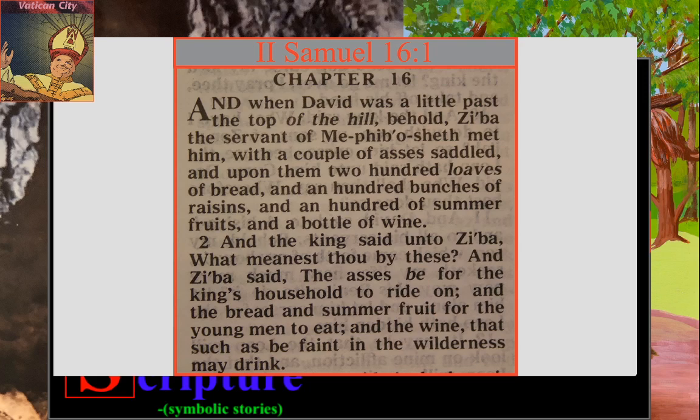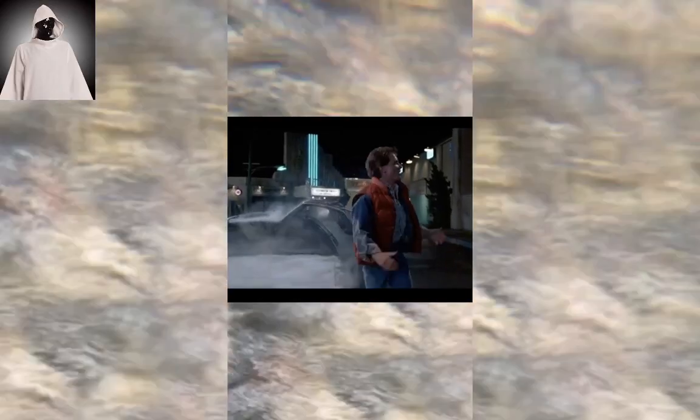It's like Old Testament, New Testament. There's 200 loaves of bread, 100 raisins, 100 fresh fruit, old fruit, new fruit. Oh, bread.